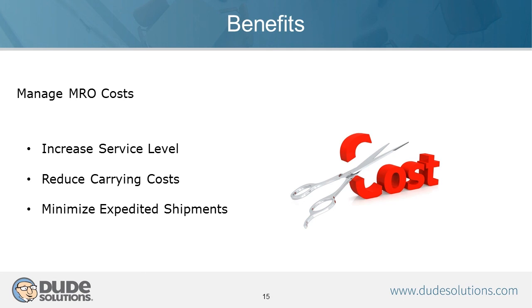You can reduce carrying costs, meaning that I can optimize my quantity on hand relative to the demand that I have, because I'd be able to see in the system what's coming up that's needed or what the usage patterns have been in the past, and tie that in with supplier availability or lead time so that I know when I need to order stuff and make sure that I'm not having extra material on hand.